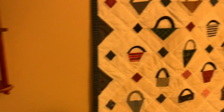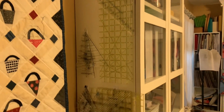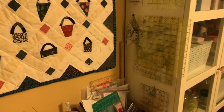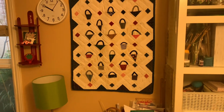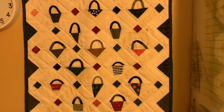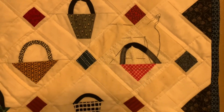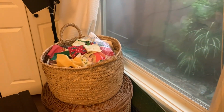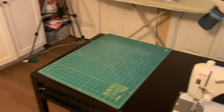Next to my cupboard here, I put some command hooks for my rulers, so they're kind of out of sight when you walk in, but that's a good place for my rulers. And then this little quilt I made a while back, and it's been hanging here a little bit, but I wanted to show you this is where I store the needles that I frequently use. They're just easy access, and they don't get mixed in with my pins and the thread. I like leaving thread on the needle, and it doesn't get in my way when I'm picking needles or pins off of my pin cushions.